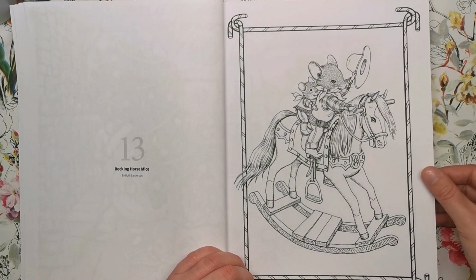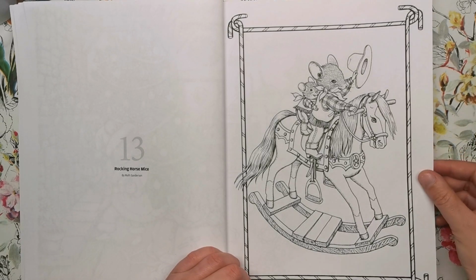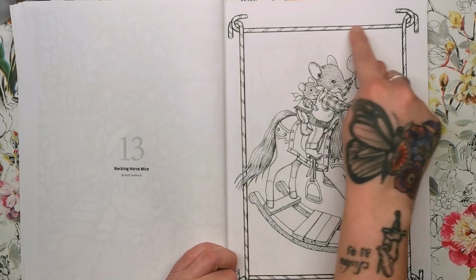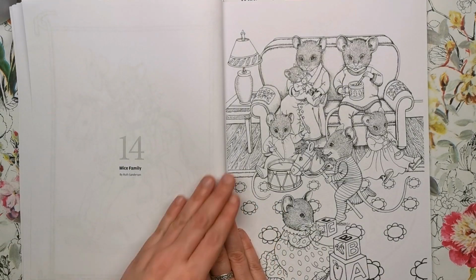Rocking horse mice. So they've got two little cowboy mice sat on a rocking horse here. Just a really fun image. As you can see, the candy canes are intertwined to make up the frame of this one.